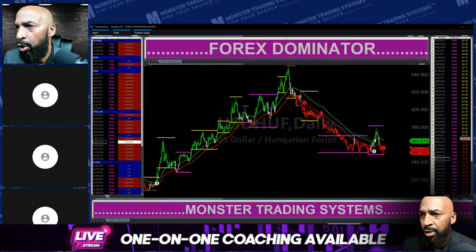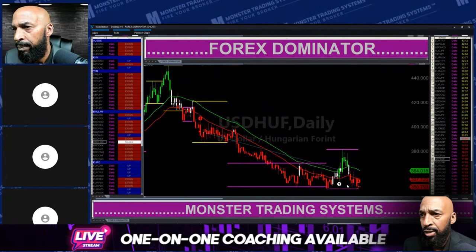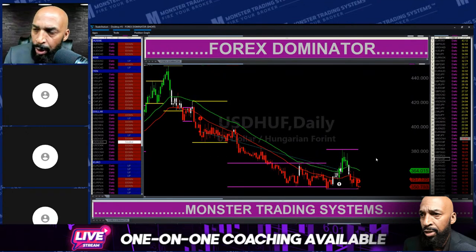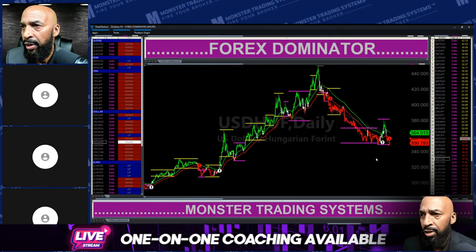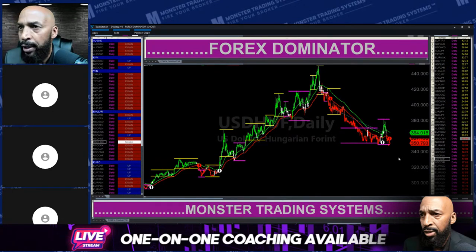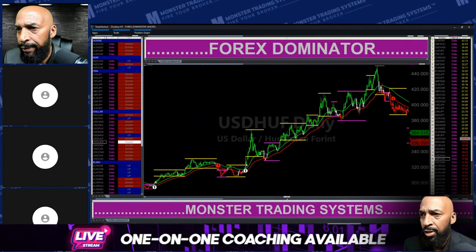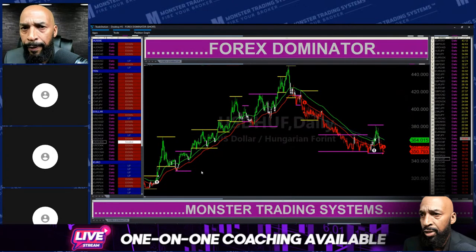All right, sell short signal came in right on the break of support right here. And good support, sell short signal, current candle, right? Hopefully we break through that support. All right, so a good opportunity there, right? Previous trade was a decent trade. So we could get back down to this area here. All right, good trade here. Perhaps we can get one more short out of that, okay? And that's USD HUF in Forex Dominator.